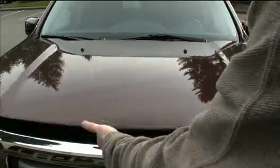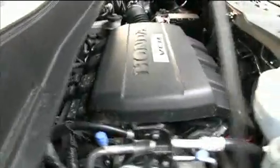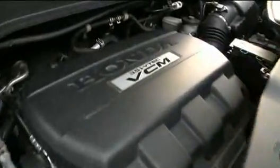Under the hood is Honda's 3.5-liter V6, which gets between 16 and 22 miles to the gallon. Let's be honest, though. If you're driving a V6 SUV, economy is not your priority.